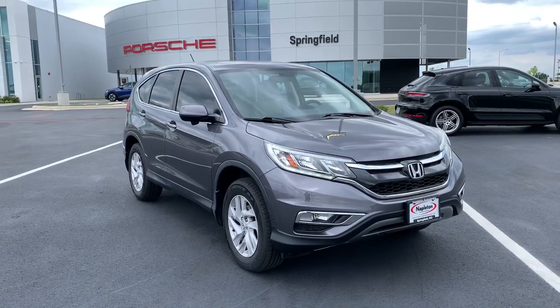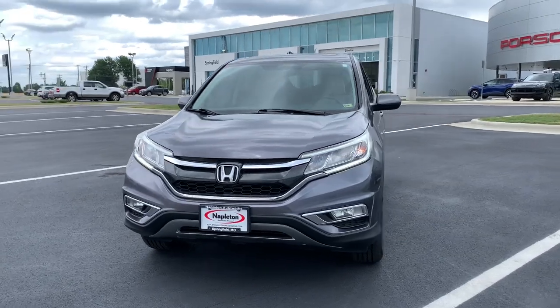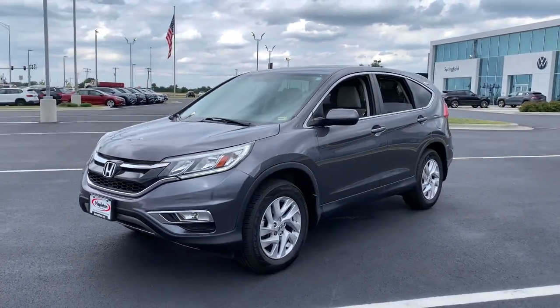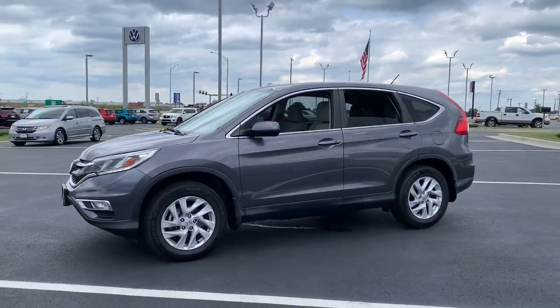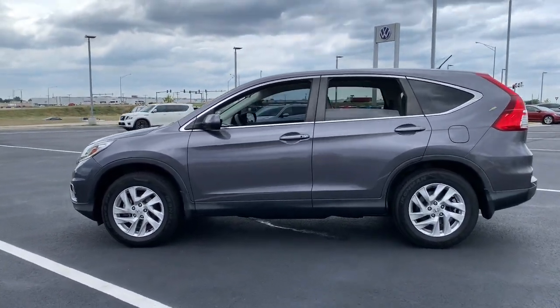Get into a car with value. 2016 Honda CR-V. This vehicle is an outstanding buy with fewer than 90,000 miles on the odometer. You'll love the high-end feel and powerful performance of this sleek CR-V.